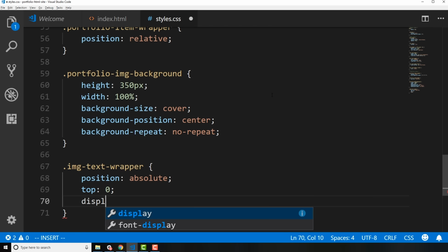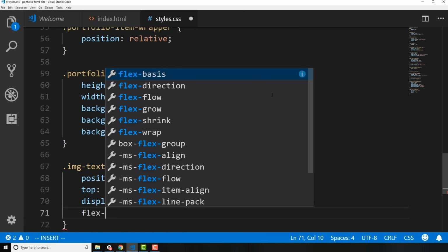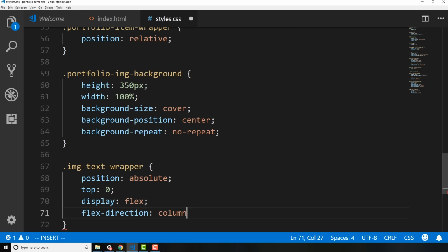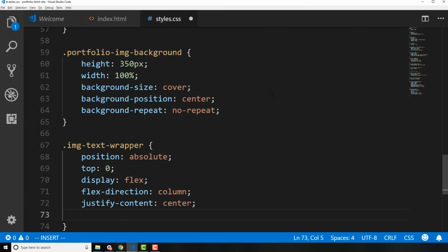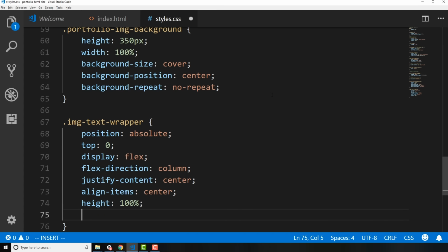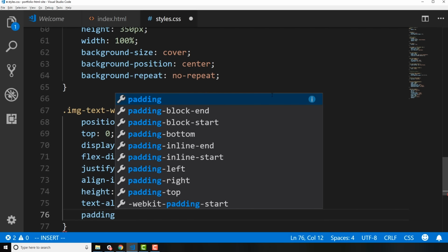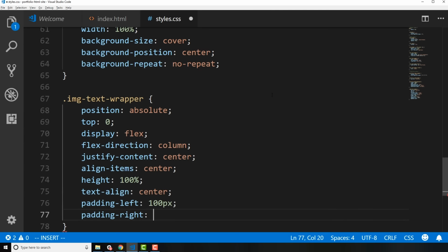And then I also now want to use Flexbox. So I'm going to say display flex. And now I'm going to say flex direction. We'll use column. Justify content. We're not going to use space between like we did before. Now we're going to say center. Then inside of there, we're going to say align items, center. We'll give it a height of 100%. We'll say text align is going to be centered. And then we'll add some padding. So we'll say padding left is going to be 100 pixels, and then padding right is going to also be 100 pixels.